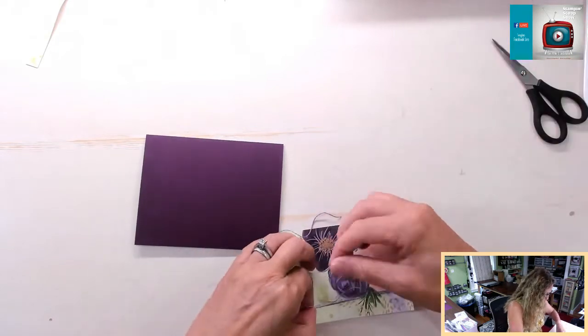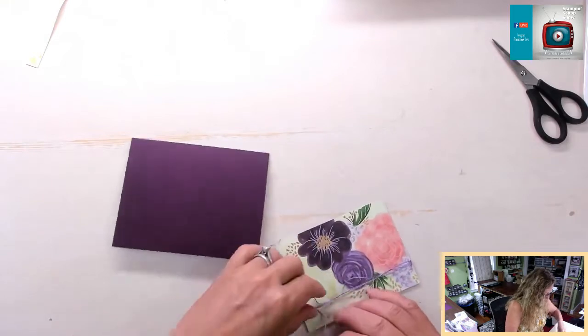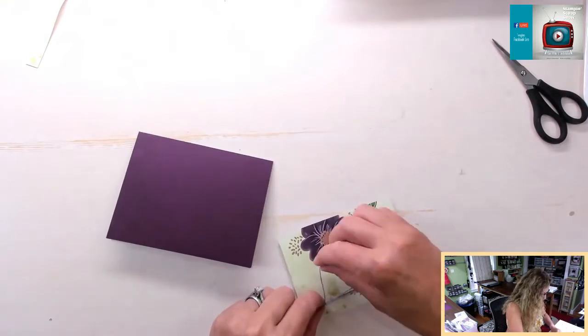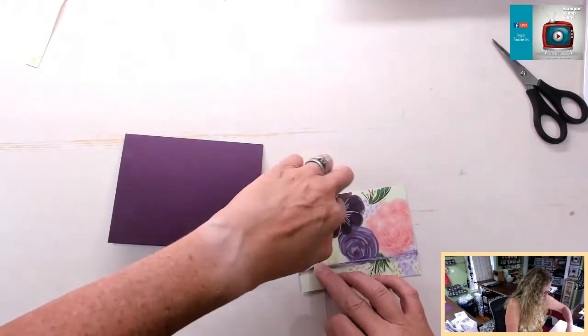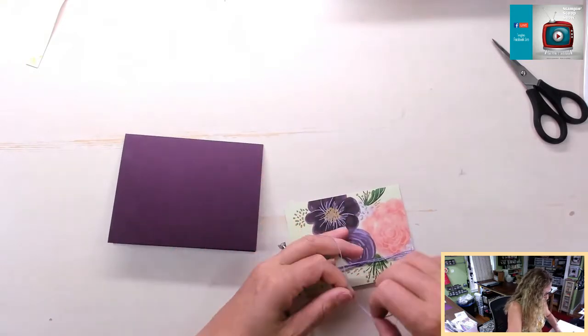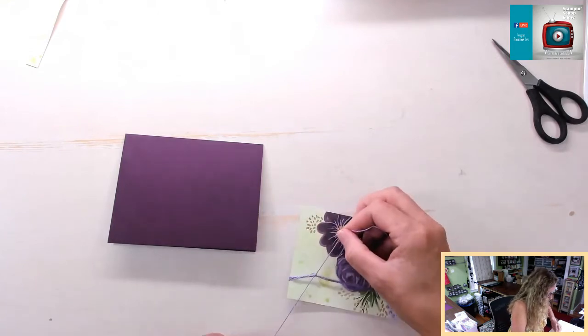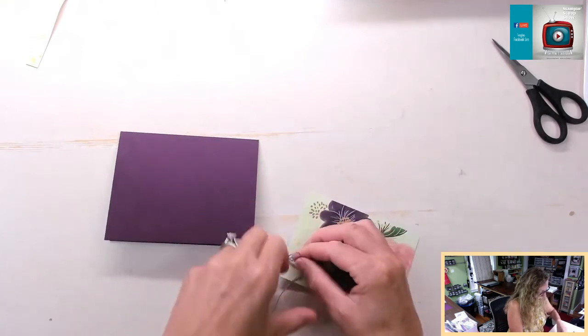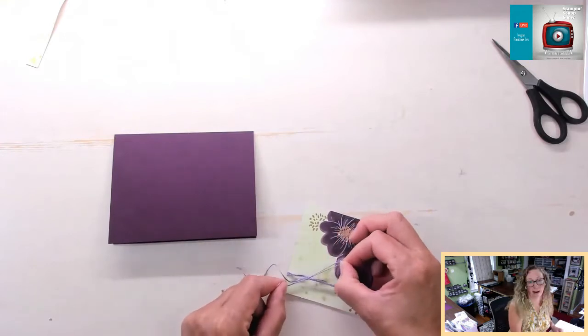And now I'm going to tie a bow. See how my bow tying skills are. There we go. Here we go. I made myself my own homemade mask.